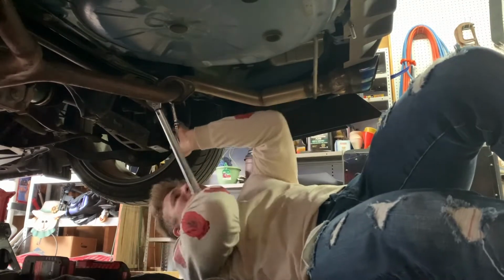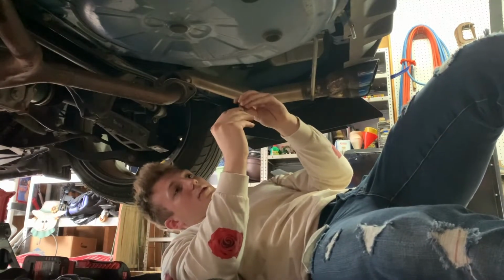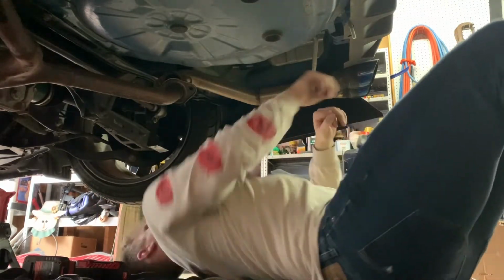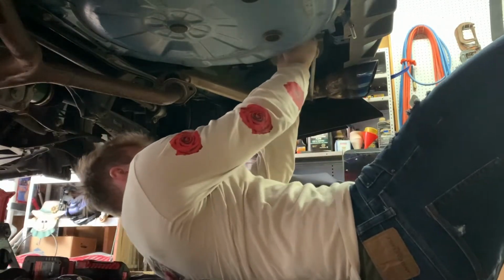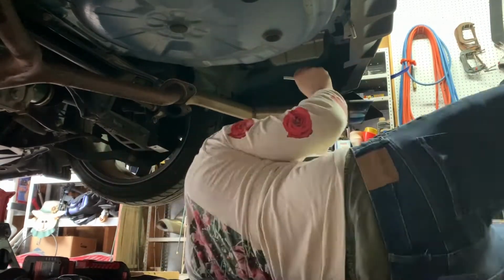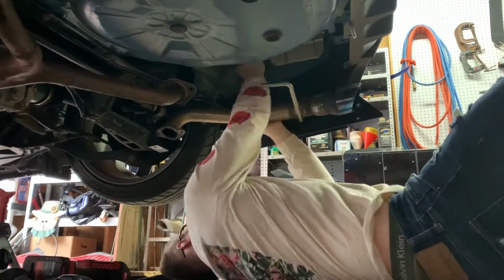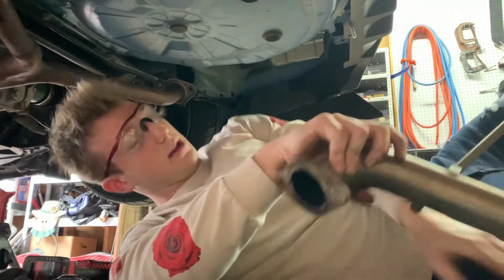I'll tell you what. Oh my gosh, these are rusty. That's why they're rusted as hell. I put some WD in there. Ouch, busted it on there. It should come right out. One ugly 2-inch tip. Up for sale now.